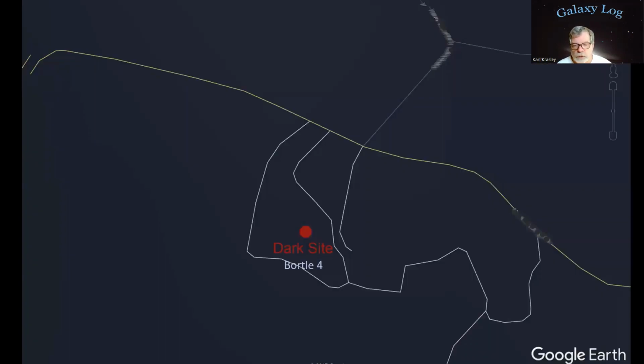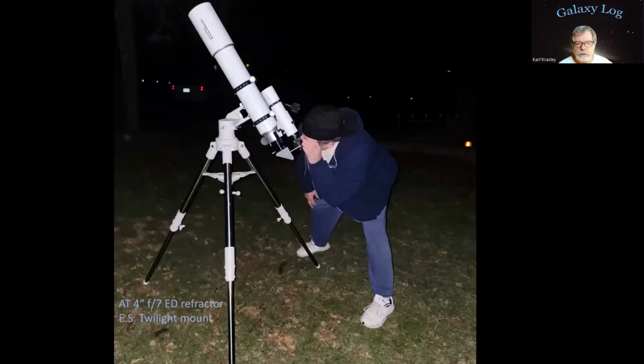Here's a nighttime view from Google Earth of the area. And here's me and the telescope. That's the Astro-Tech 4-inch f/7 refractor on an Explore Scientific Twilight 1 mount. Nice combination. It was nice because it was a short night, and this is my grab-and-go scope, so it was just perfect for that night. And like I said, it gave a really nice view of M101 and the supernova, and some other objects I was viewing, and of course the last view of the night with NGC 6503 and Draco.